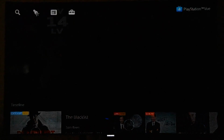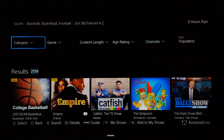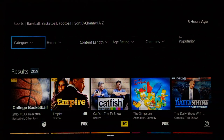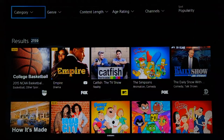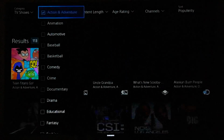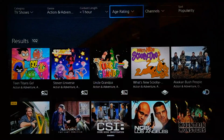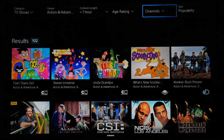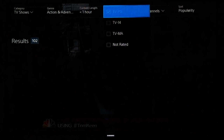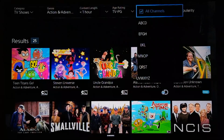Now let's have a look at the Explore feature. The Explore feature allows you to basically set up a criteria and you receive results based on your criteria. So here I'm going to go with a category. Let's see something that's a TV show. We want something with a lot of action and adventure. The length, let's say an hour. We want to be able to enjoy the show. Age rating, let's keep it family friendly, so we'll go to PG. And we have channels if we want to use certain channels, but I'll leave that as all channels for now.